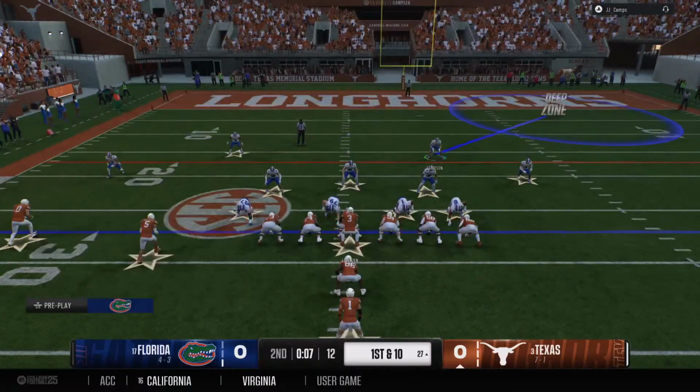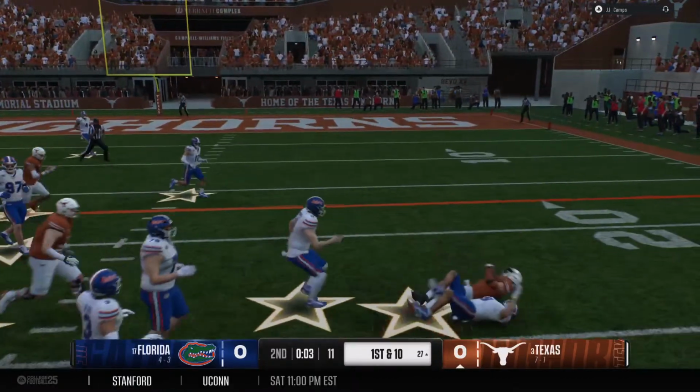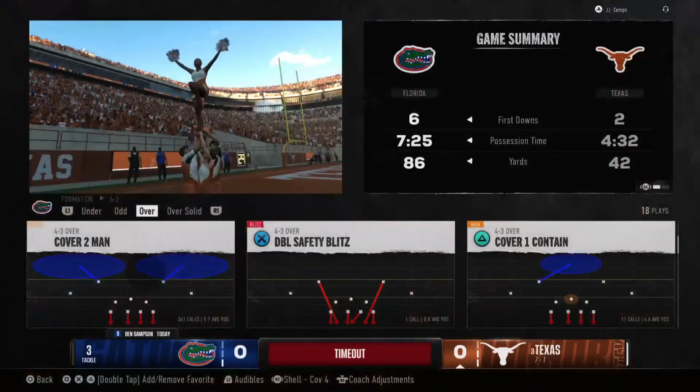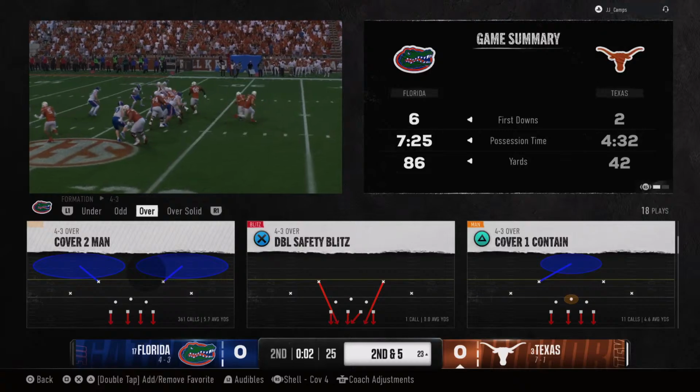So the offense takes the field in the final seconds of the half. Chance for just a couple more plays. And a decent gain there before the defense brings him down. The offense will take their first timeout of the half to talk strategy here.